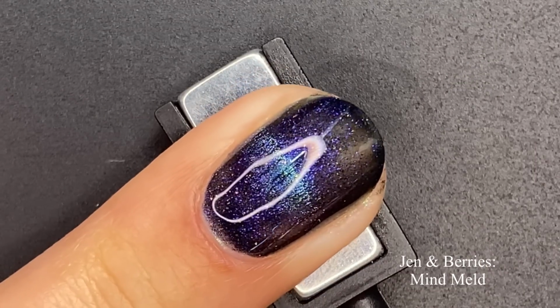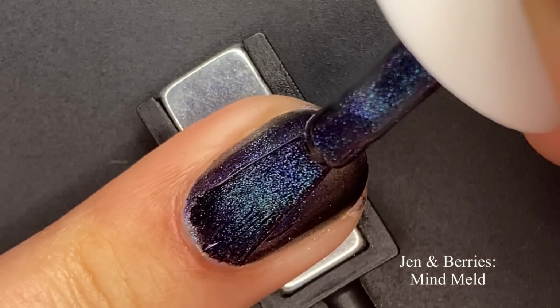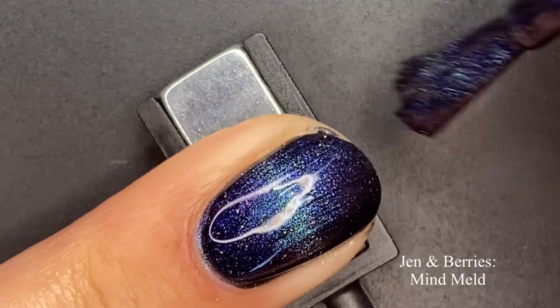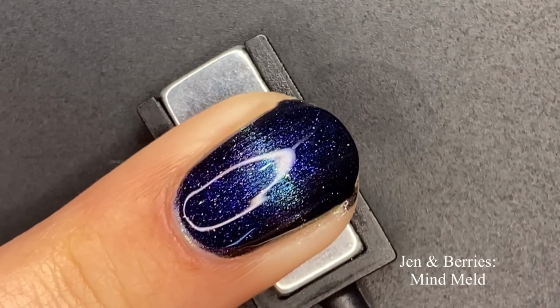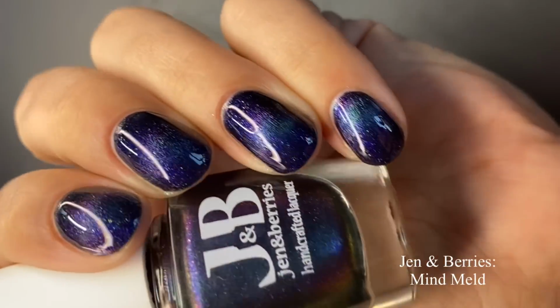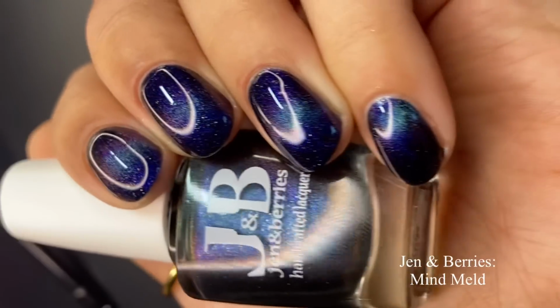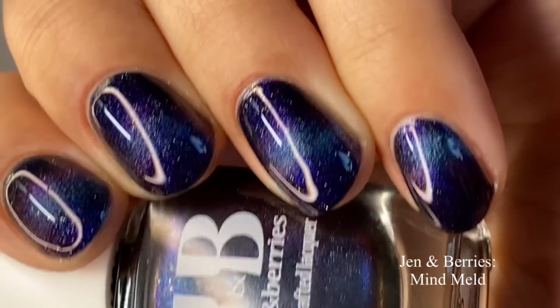This polish is definitely much more opaque than the magnetic polishes that you've seen so far. So I would definitely recommend holding your magnet on for a little bit longer so you can make sure you get that beautiful aqua pull that you see on the nail. And definitely work with thin coats too, because you don't need a lot of this polish to reach full opacity. Long or short nails, 2 coats is going to be perfect for you. 2 thin coats for sure.